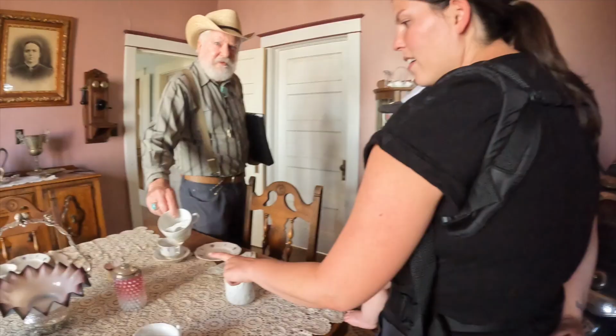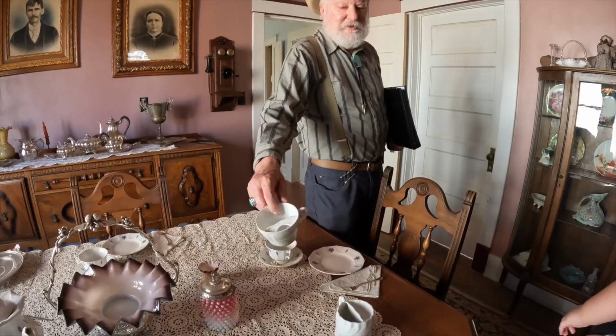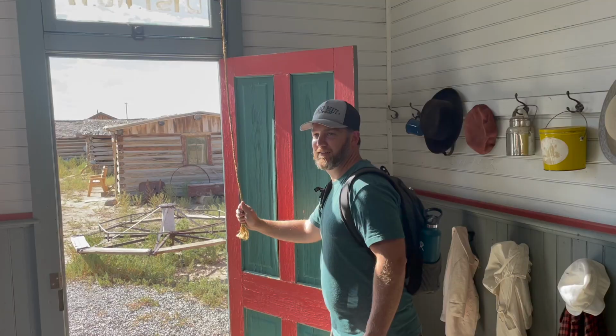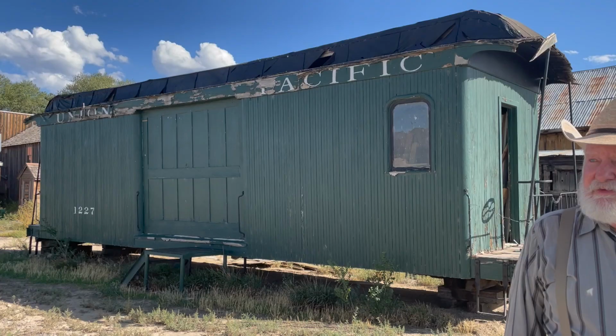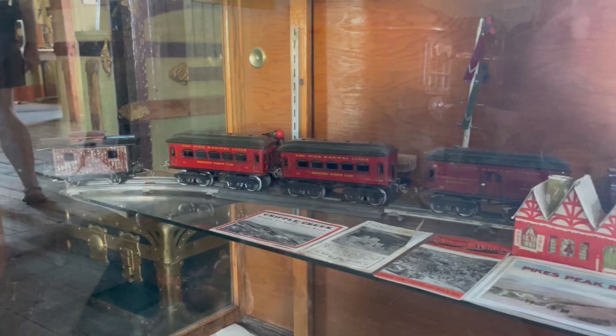It's a mustache mug. Yeah. So keep the tea or coffee or whatever out of your mustache. We recommend the guided tour. You get access to more areas, and the guides are so knowledgeable about everything there.